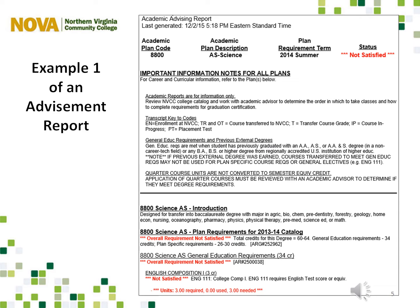Here is an example of an advisement report. The report will display college catalog requirements for each degree or certificate plan in which you are placed according to the catalog year. At the top of the report, you will see your status either indicated as not satisfied in red as shown here, or satisfied in black. If your status is indicated as not satisfied, scroll through the report to find any requirements not satisfied. Courses from which you can choose that will satisfy the requirement are provided on the report.